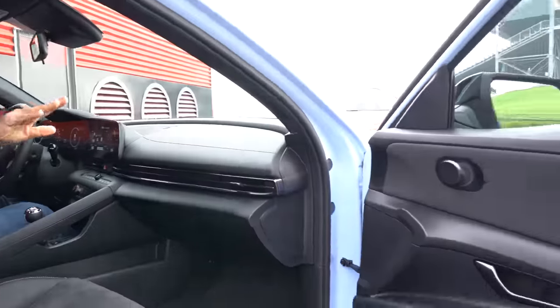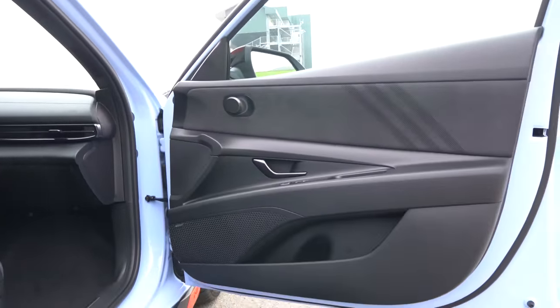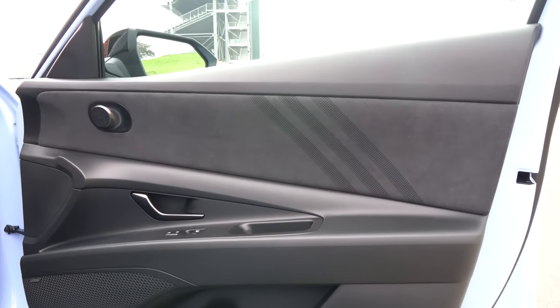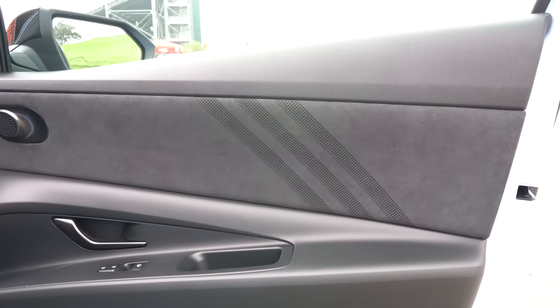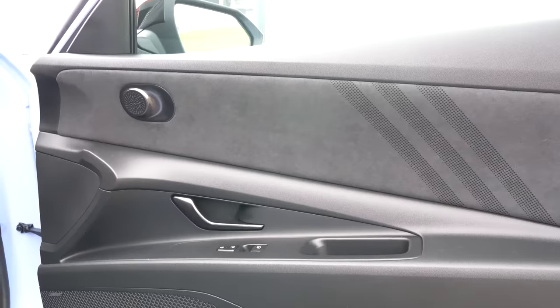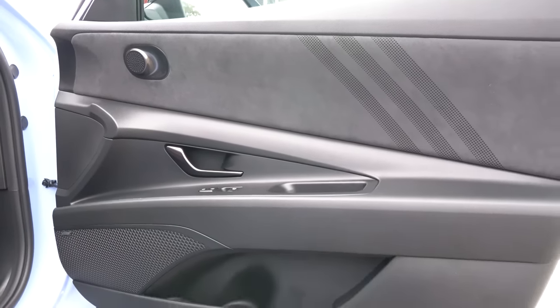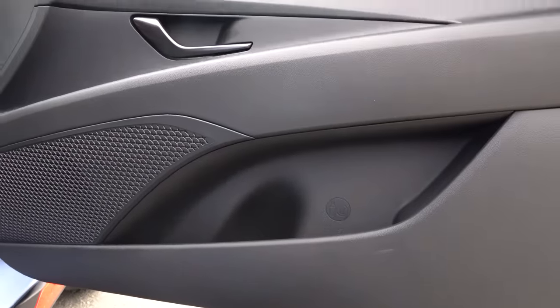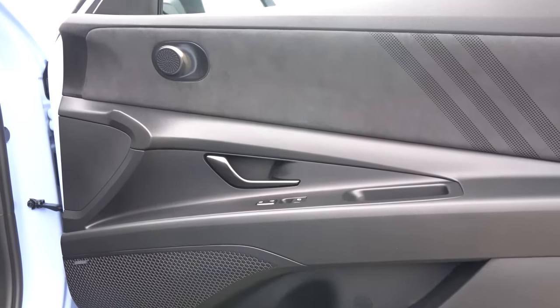On those door panels, I love the nice clean style. Now the material is hard plastic up top, but they make up for it with that beautiful microfiber suede material with those diagonal designs, gives it a classy look. Small on the door pockets, so maybe one toaster strudel and a bottle of Yoo-Hoo, but you know what? We got the Bose sound system to give us those clean tunes.